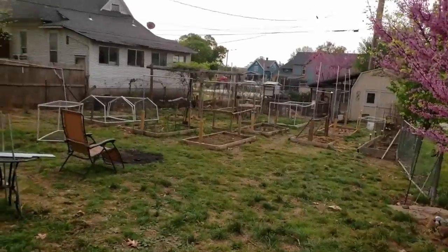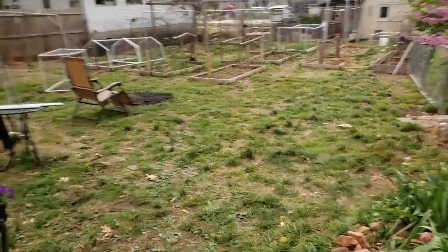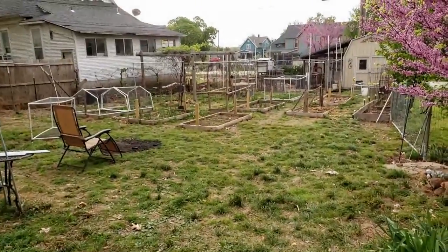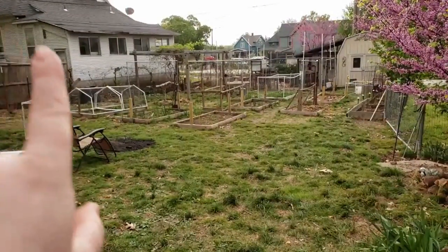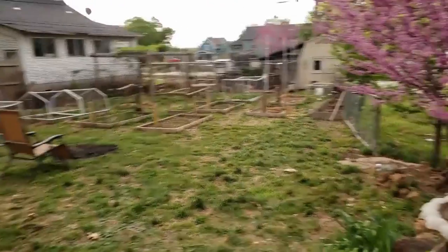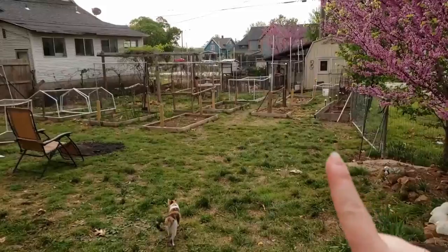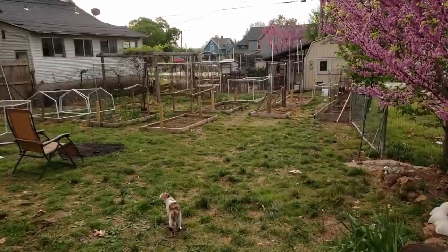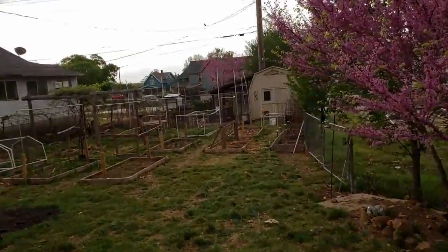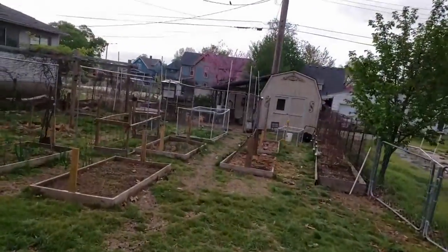This is a big view of the yard, so you can kind of see everything that's going on. We've got an empty rabbit tractor right here. Just some stuff leaning up against the fence. Another empty rabbit tractor right there. And we're gonna come back now, and I want to show you guys.